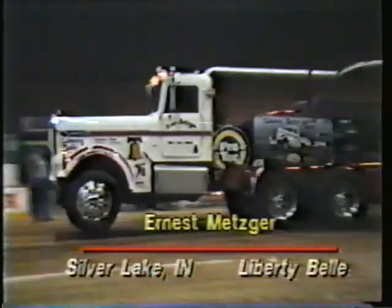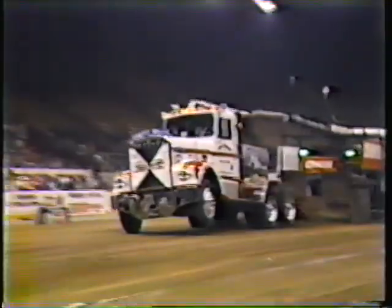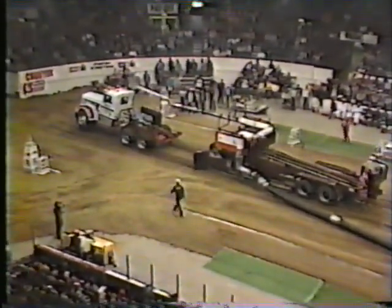Here he goes. Ernie Metzger's going to try it again from Silver Lake, Indiana. He still has a good head of steam built up, but he's pulling well. The weight's coming on him much quicker this time. The weight box is just about all the way forward. And I believe one way or another we'll have a winner after this next run.